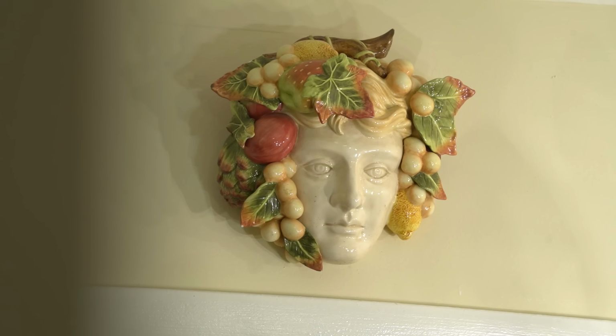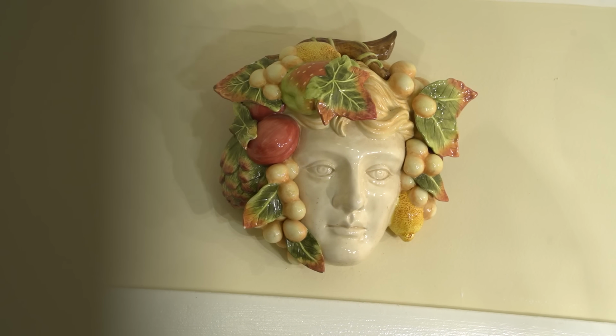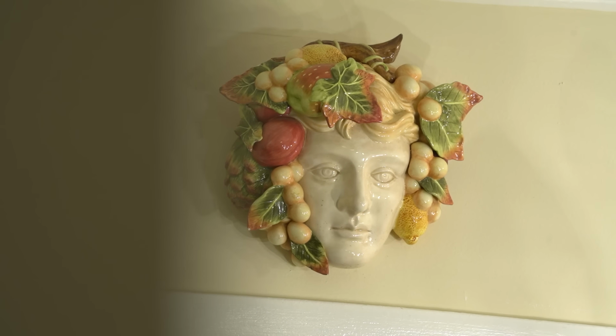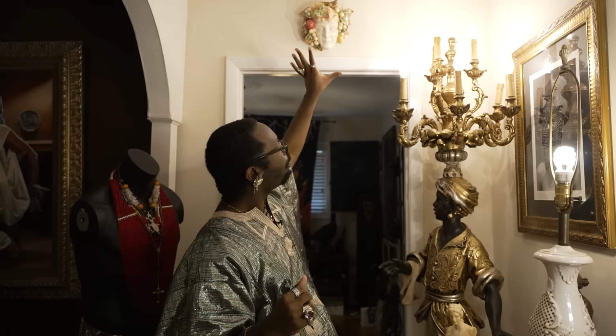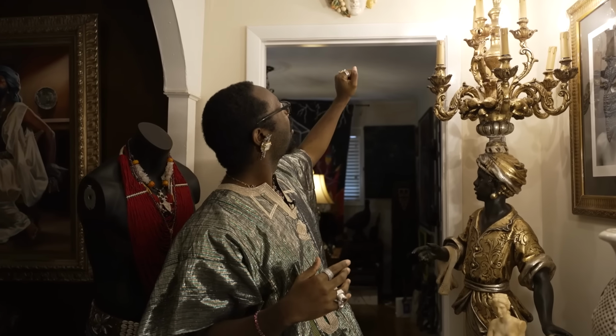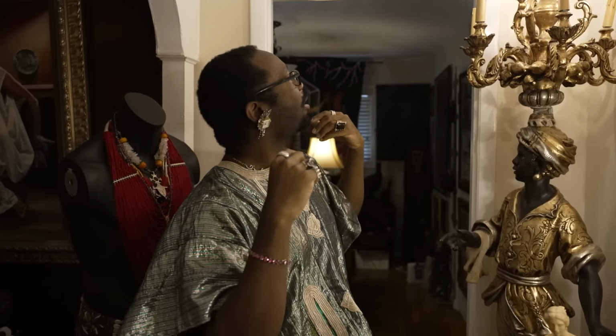So the sculpture above the door, I actually got from a thrift store. I believe it's Dionysus, but it also reminded me of the Versace head. More so just to keep that point home that this is a Greek Roman space, and then it'll carry you into the kitchen space. So actually it works a little bit with the different fruits and vegetables incorporated on the head.